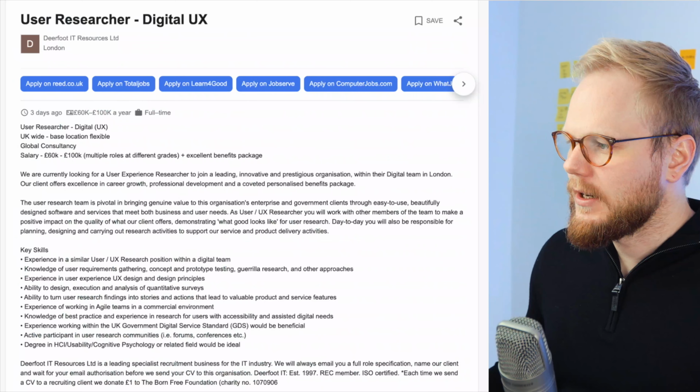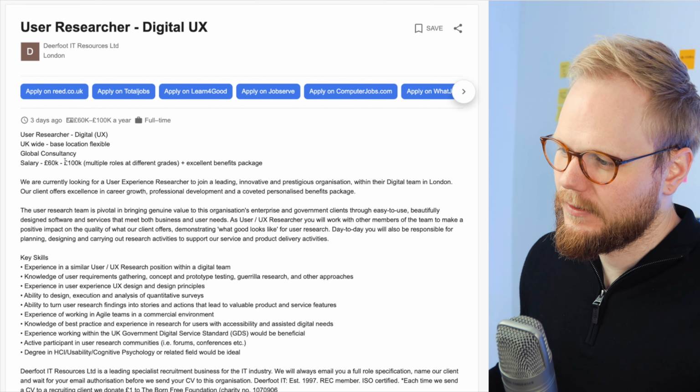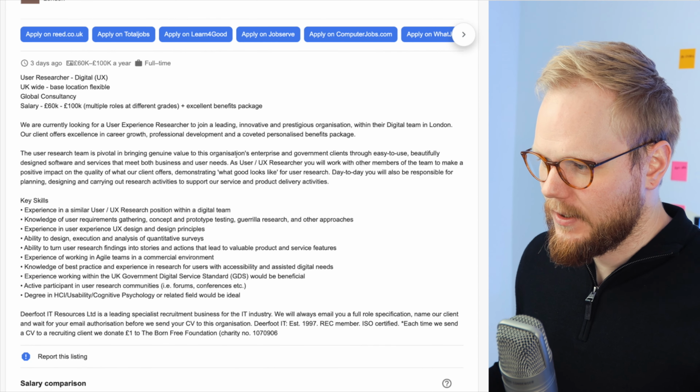Let's talk about London, let's talk about UK, and let's see exactly what companies are looking for. So here, I have a few different examples, almost like a senior lead level researcher. So there are multiple roles. So it's going to encapsulate exactly the core skills that we're after, right?